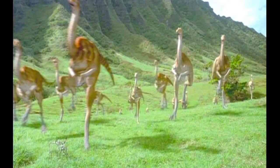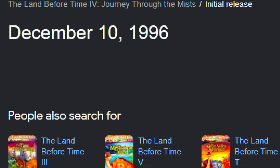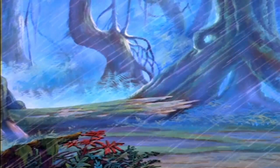Just look at that. Right here, you can see it. And I don't put it past them taking inspiration, because Jurassic Park came out in 1993, and Land Before Time 4 came out December 10th, 1996. You can't fool us. The plants and the animals were beginning to transform.